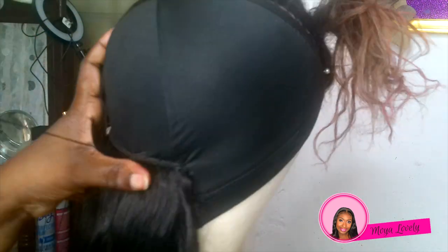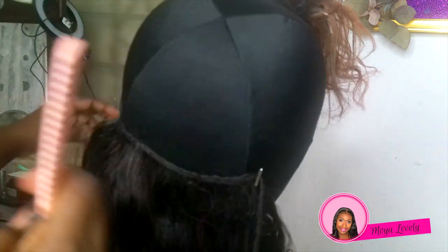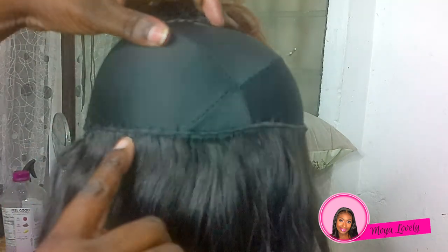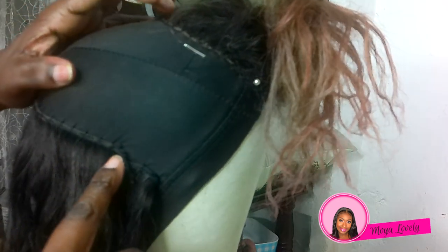So we're gonna speed through this. I'm keeping the nape measurements for the back because I want all the length to be down there. So I'm keeping that for the longer length, and then I'm gonna start and do the U around the cap of the wig, as you can see here, carrying it around the ear, showing you the stitching. Love it. Take my time and do my thing.